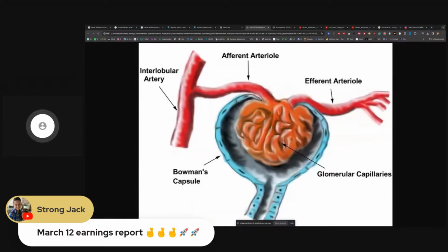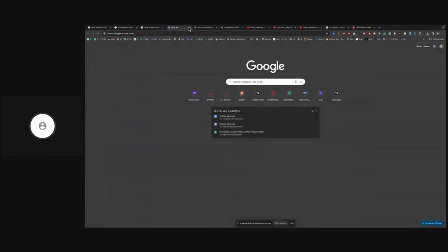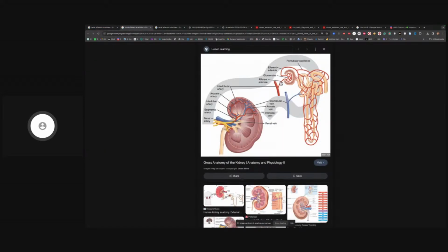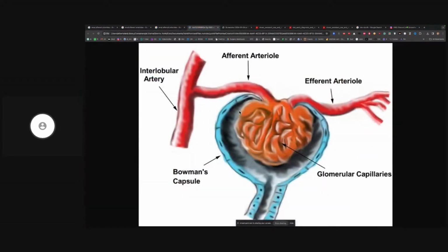So now we're going to zoom in and go a little deeper into the nephron here, the glomerular capillary. Just to remind folks, we went from the kidney, we zoomed in on the overall structure of the nephron, and now we're going to go ultimately into the arteries of the kidney. So again, you have the afferent, which is coming from your systemic system, and you have your efferent.